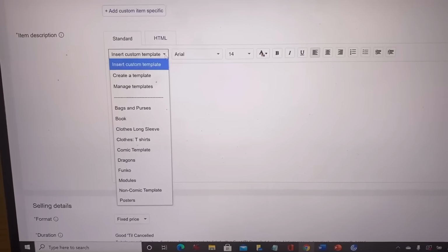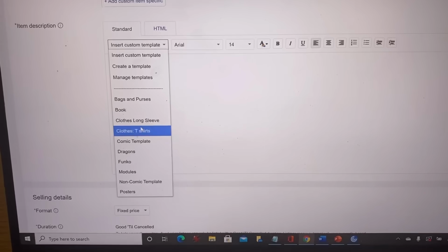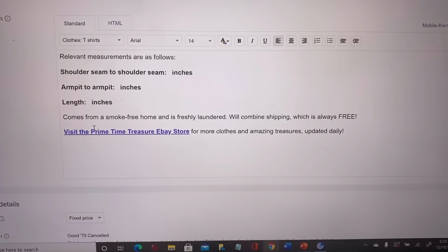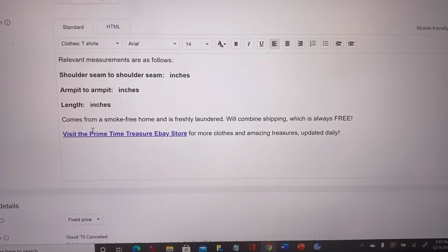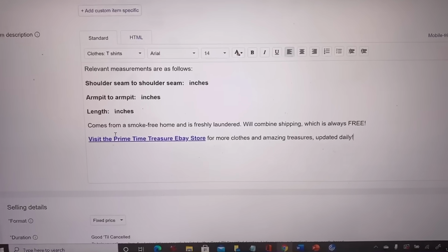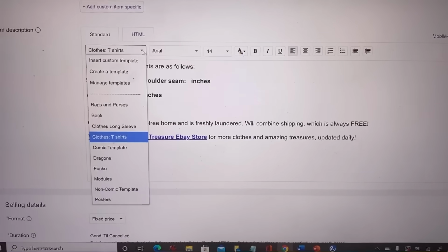You just select that drop-down menu. I'll show you examples of ones that I already have. T-shirts, for example, I just posted a bunch recently. Look at that. I don't have to retype any of that information over because it's already there. I have ones for comic books, I have ones for handbags, and they're just customized for whatever it is I tend to sell a bunch of.